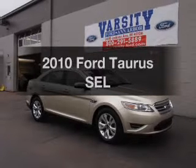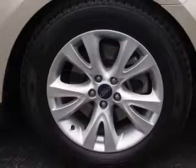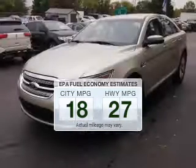Presenting the 2010 Ford Taurus. If you're looking for an automobile with great attributes, look no further. Better gas mileage means better long-term driving, and this ride delivers with a great low fuel consumption rate.